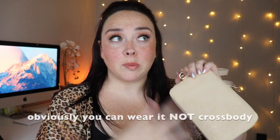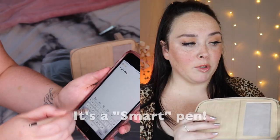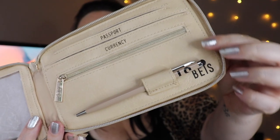And of course, the other thing I'm gonna show you guys a little bit closer on the screen is this beautiful, beautiful wallet slash crossbody purse. This is absolutely stunning. I'm really glad I got the beige. I was kind of stuck between colors, but this is just gorgeous. Also, the fact that it comes with a pen, I am constantly the person on the plane who's like, does anyone have a pen? When I have to do customs forms, so.